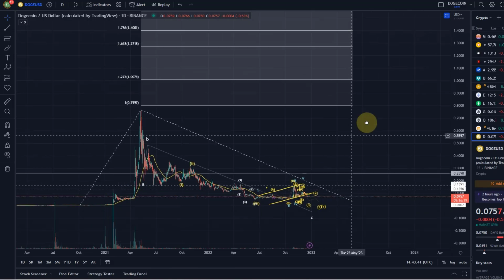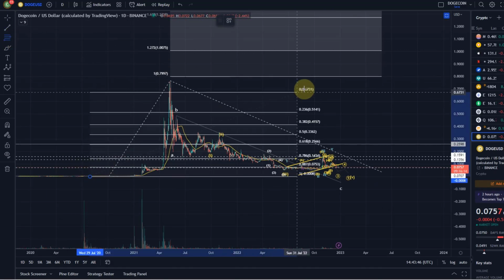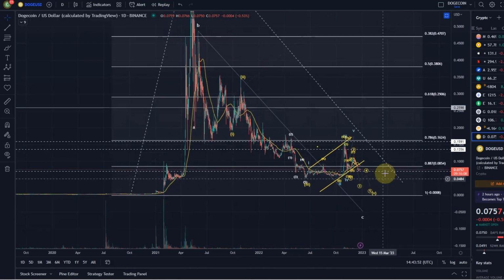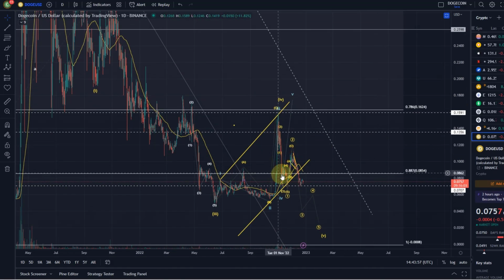The only thing is, and I just mentioned that we've dropped below the 88.7% Fib level. That is not really good. That is around 8.5 cents. That is sort of the last key Fib level here on the Fib ladder. It has to do with market sentiment. We have dropped quite considerably below that level now. Not as much as some other coins did.